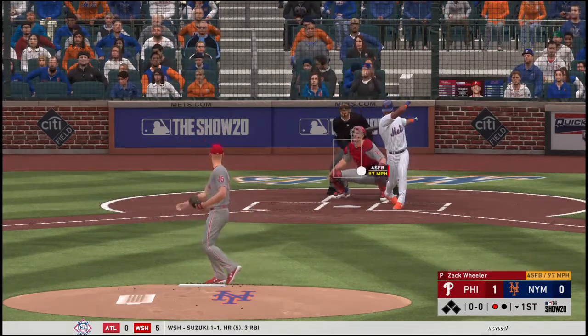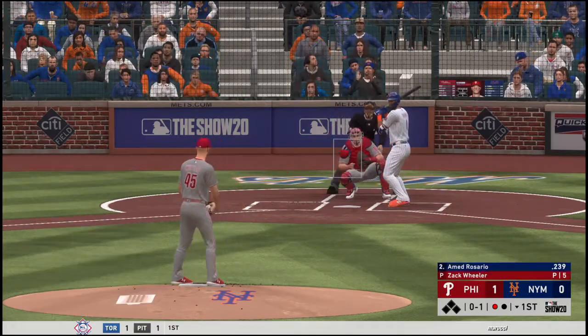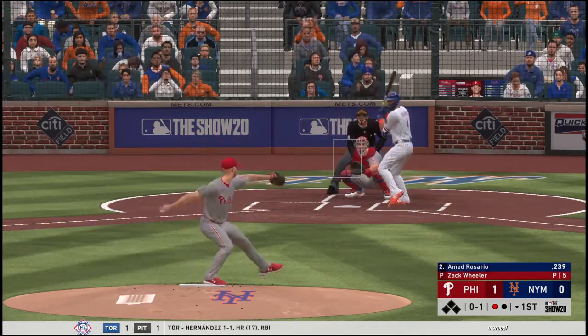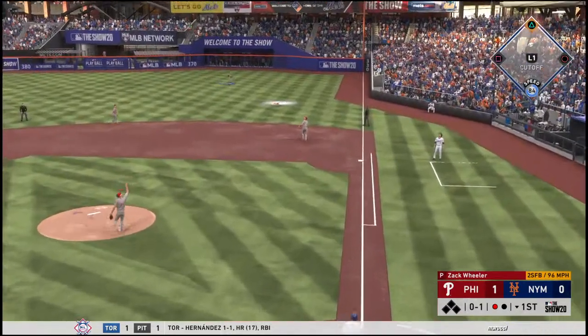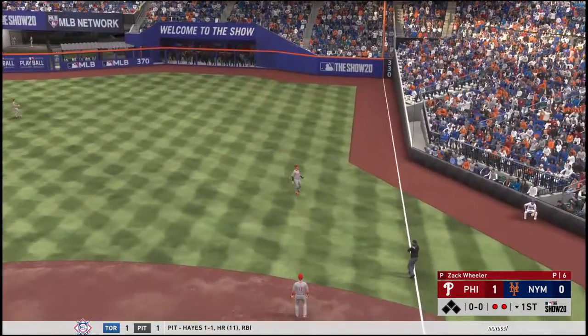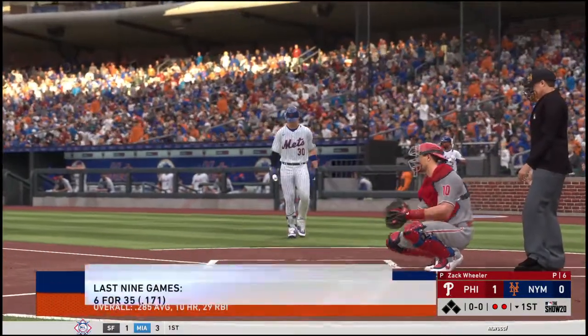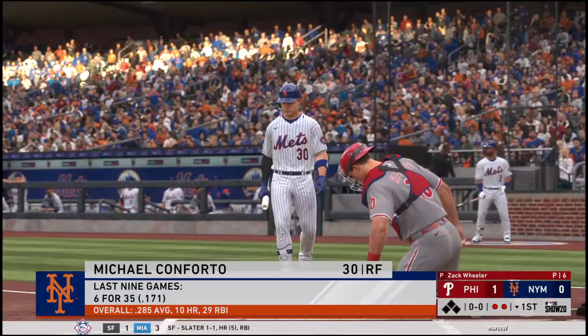Hitless in 4 tries in the ball game yesterday. And he fouls this one off. The windup and the 0-1. Skied into very shallow right. Harper coming on. He tracks it down and makes the play to record the second out. Next up from New York, Michael Conforto.